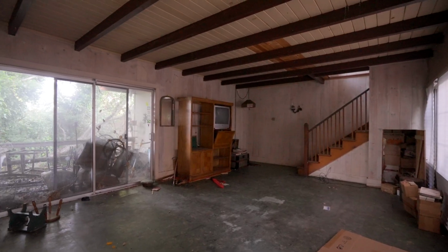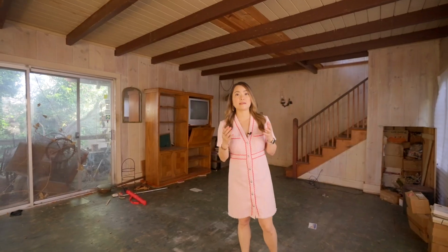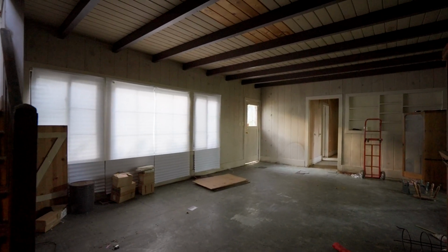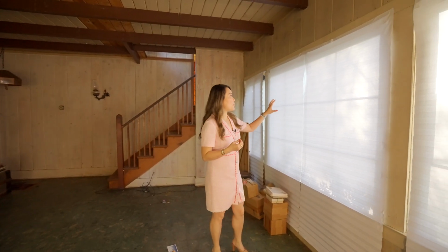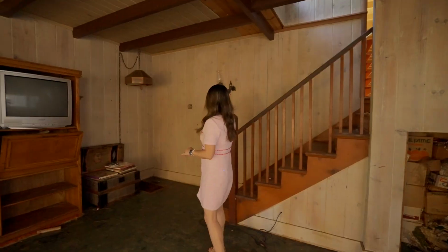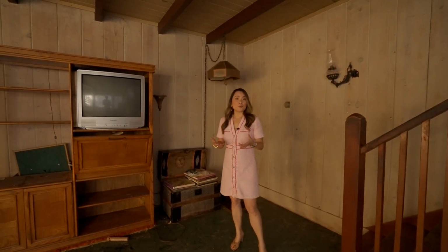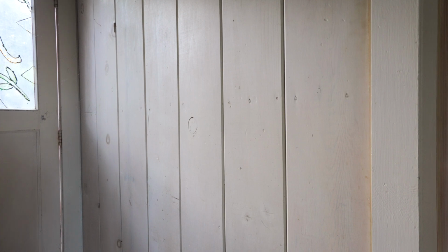This living room is of a rectangular shape and it's really not small, but it's quite depressing because of how dark it is. There are actually a lot of windows along this wall, but they are covered not by shades or blinds, but by paper just taped up over the windows. At the end of the living room, there are stairs leading to the second story, and then there are two light fixtures, the only two light fixtures in this room that don't actually work anymore. And then this entire room is covered with wood paneling.